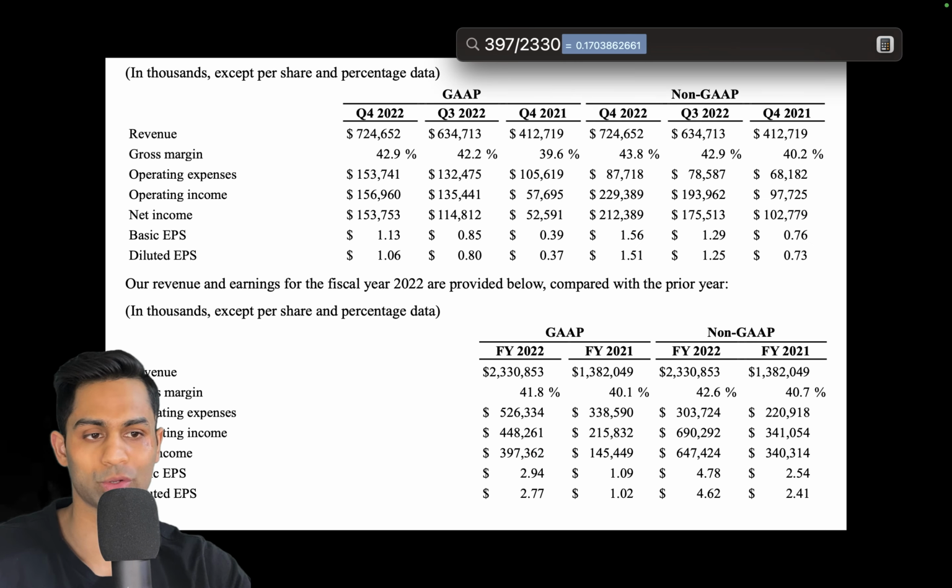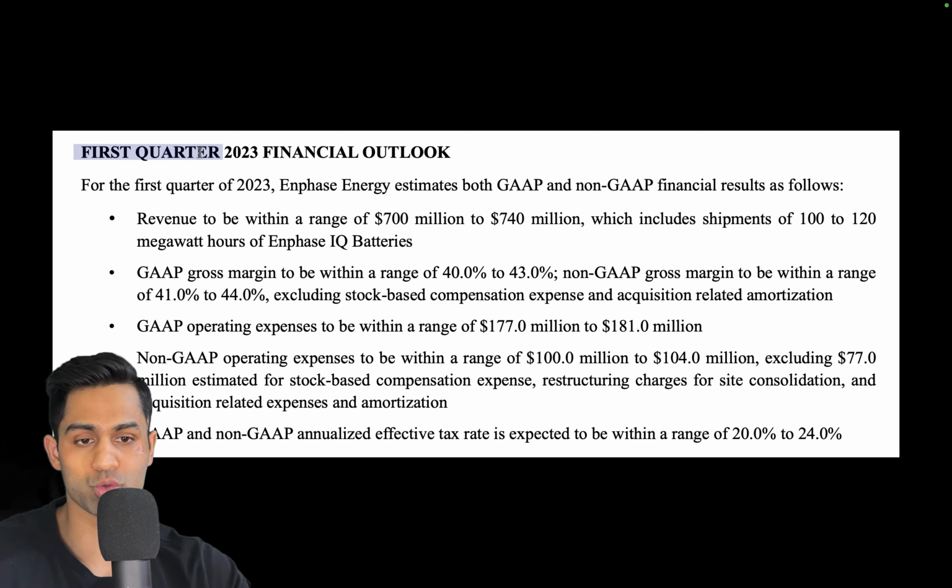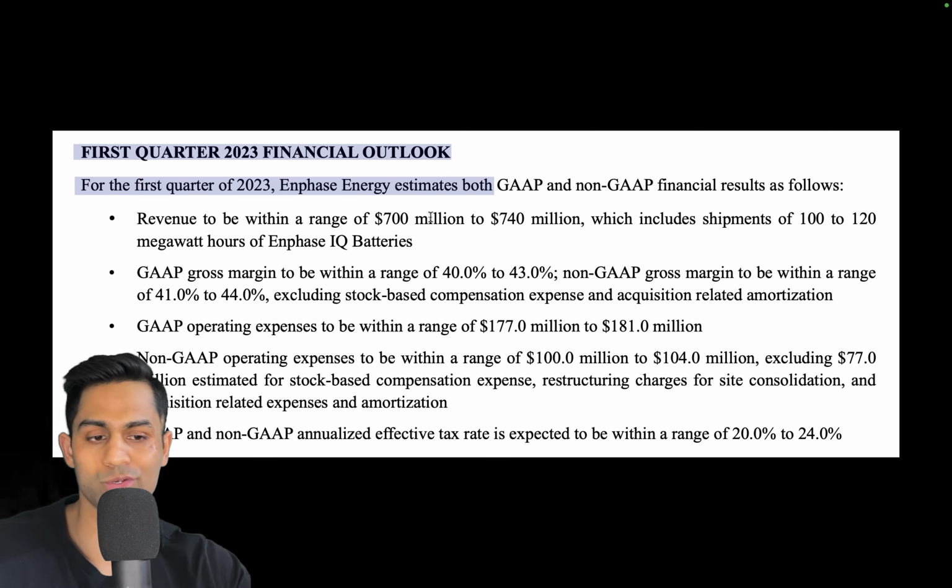So for every $1 in revenue the company generates, 17 cents trickles down to the bottom line as profit, as net income. This is going to be their first quarter 23 financial outlook. So this is literally what they are going to announce tomorrow. This is what their guidance was.